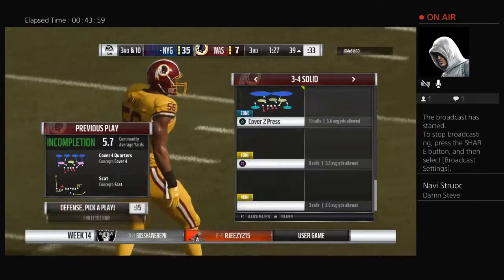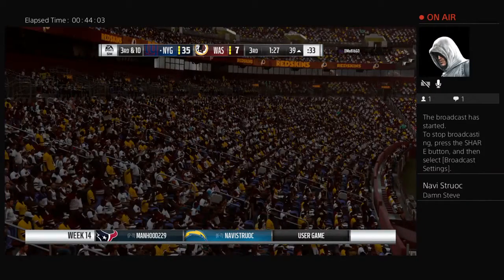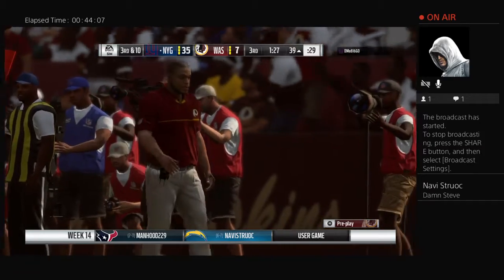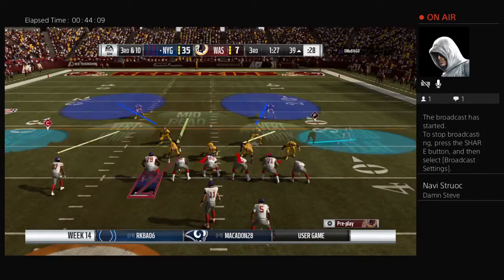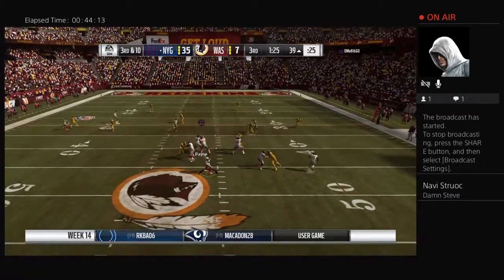Appeared to me he was just trying to find an open receiver and got forced out to his right. Had to come off of a guy downfield, try to hit his back. Unable to connect. Should have been an easier throw moving to his right, though. Yeah, much easier, obviously, for a right-handed quarterback. If he's going to his left, a little bit tougher. Exactly.